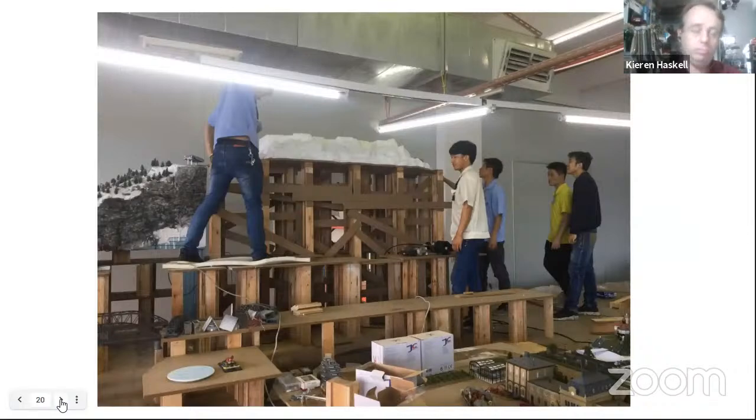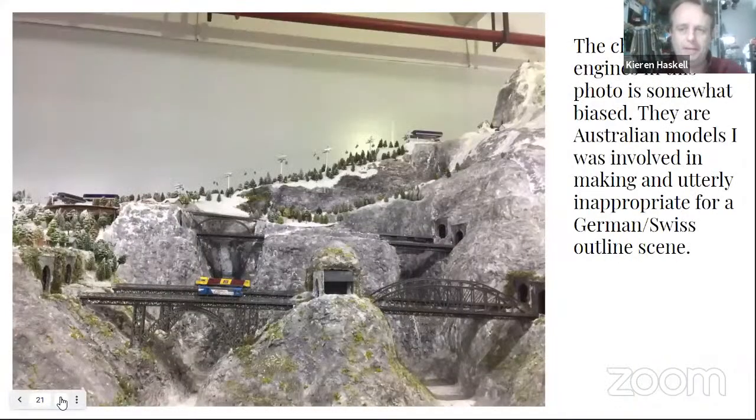Otherwise, I was the tallest guy there, and we just couldn't reach things at the very top. At the very top of the mountain, nothing moves. It's just a static mountain model for the reason that we wouldn't be able to fix it easily. But hopefully the people in the photo give you some sense of the size. Remember, what they're standing on, even the guys on the right, is already a raised up board. So it's big.